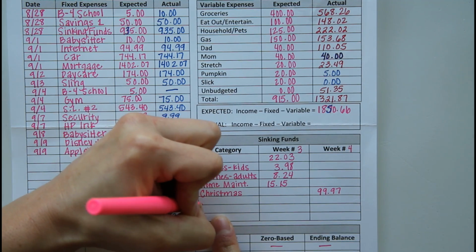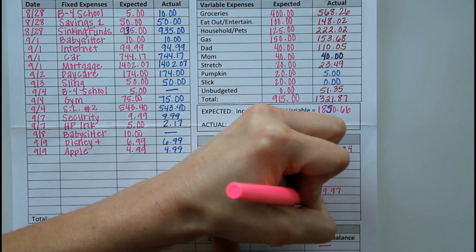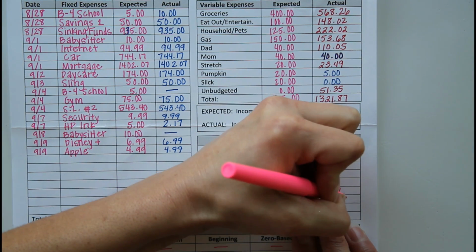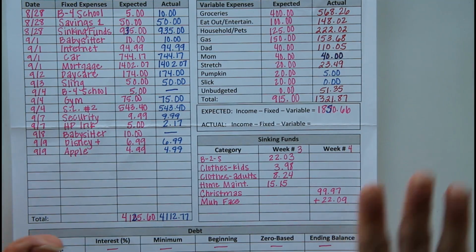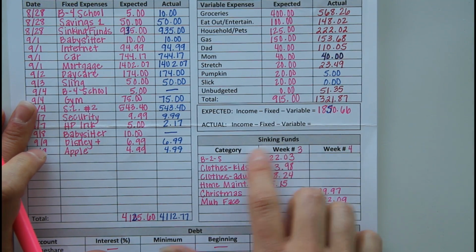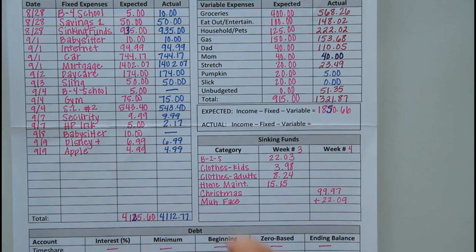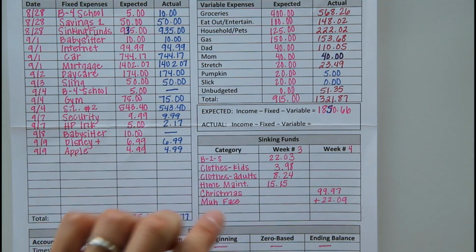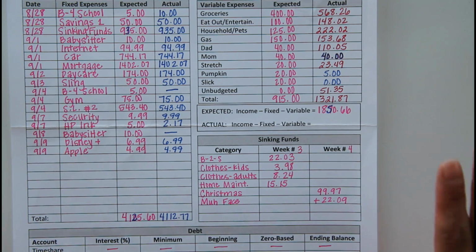I'm just gonna put over here that I'm adding $22.09. There we go. And this table, my sinking funds, this is just how I track our transactions from our different categories. I'll link my August sinking fund closeout video in an information card if you want to see how I use this table for the month to help me close out those funds. All right, next is the really fun part.